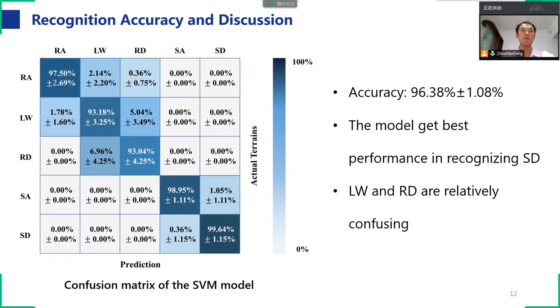And now we present the confusion matrix of the SVM model in the figure, and we reached an average accuracy and variance of 96.38% and 1.08%. And we can infer from the figure that the model achieved the best recognition performance in recognizing the stairs descent, with the highest accuracy of 99.64%.